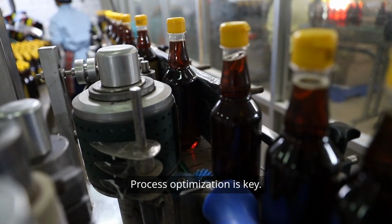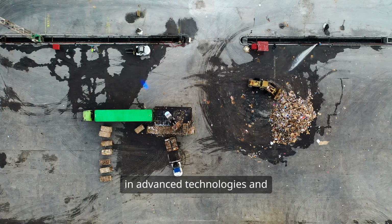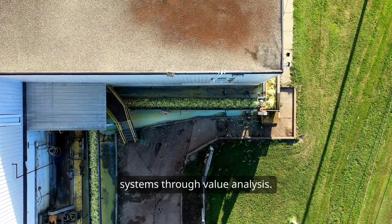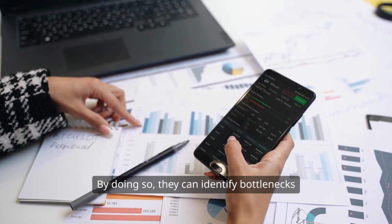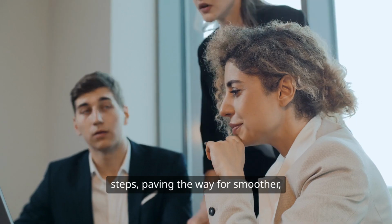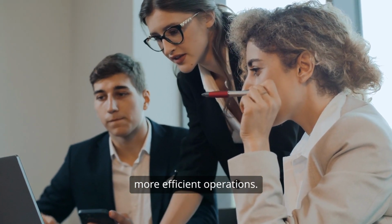Process optimization is key. Manufacturers need to invest in advanced technologies and continuously evaluate their production systems through value analysis. By doing so, they can identify bottlenecks and eliminate unnecessary steps, paving the way for smoother, more efficient operations.